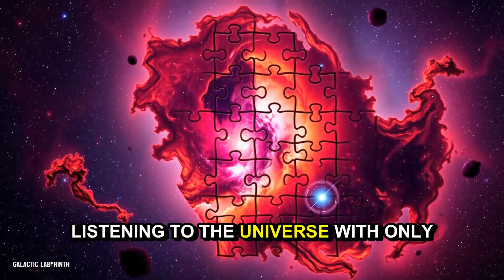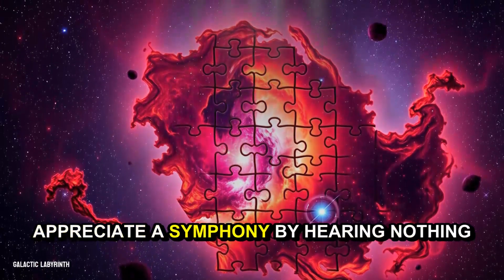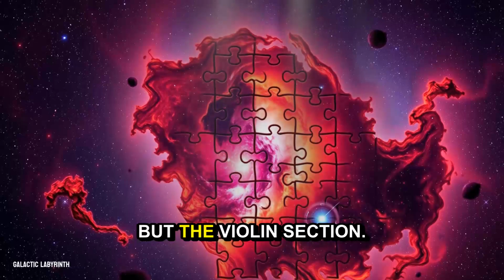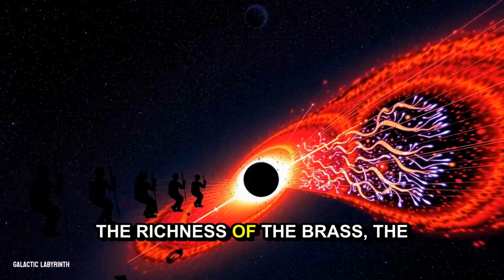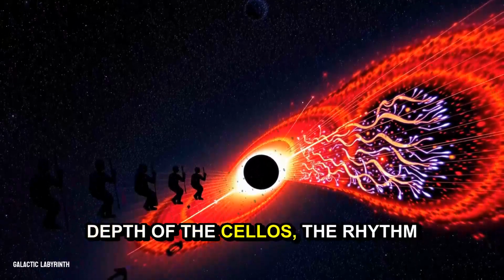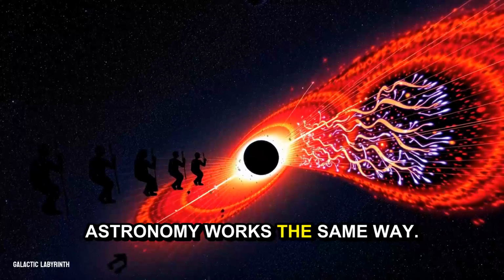Listening to the universe with only one wavelength is like trying to appreciate a symphony by hearing nothing but the violin section. You'll catch the melody, but miss the richness of the brass, the depth of the cellos, the rhythm of the percussion. Astronomy works the same way.